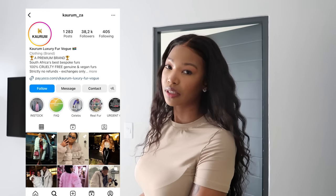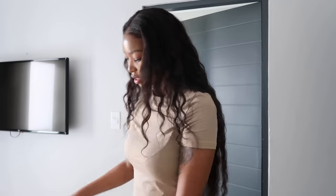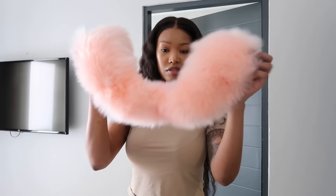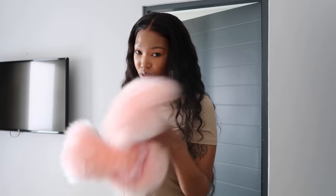Oh my gosh, my battery's gonna die. This sucks. Let me charge for a bit. I charged my camera for a bit just so I can continue unboxing this. So let's continue unboxing. Oh, okay. It comes with this. I don't know what this is. I think it's for the shoulders though.